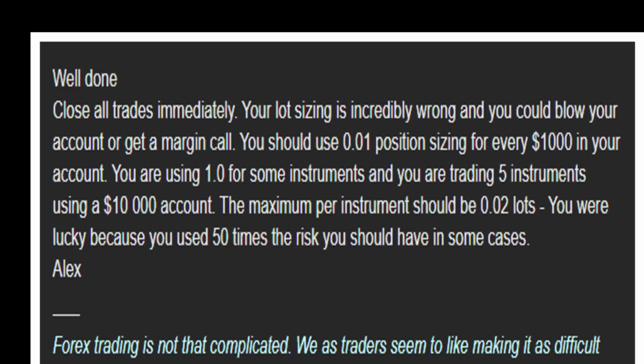With this particular EA, we suggest position sizing of 0.01 lots for every $1,000 in your account. So I say to him, you are using 1.0 lots for some of the instruments, and you're trading 5 instruments in your $10,000 account. The maximum per instrument, therefore, should be 0.02 lots. So by trading 1.0, he is very lucky because he used 50 times the risk that he should have been using. Now, luck can go both ways. He was lucky because it went that way. If it went the other way, he would have had an immediate margin call.